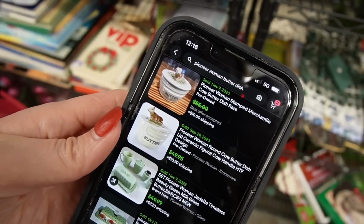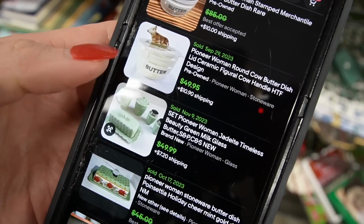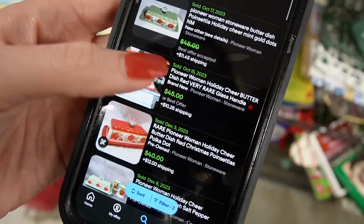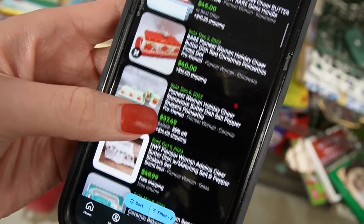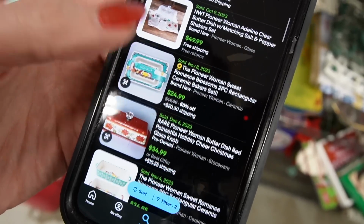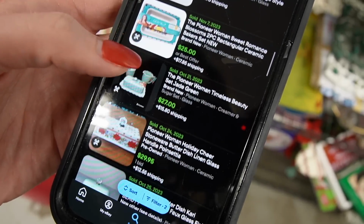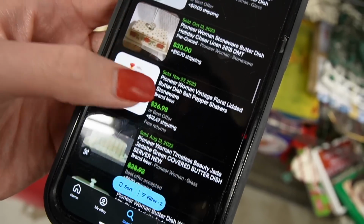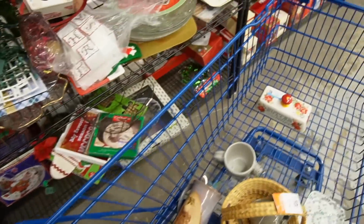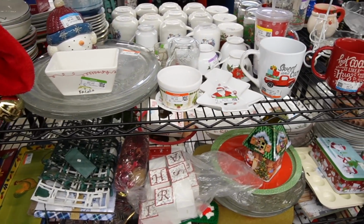Alright, so I pulled the cart over to the side and I did a search for Pioneer Woman butter dish. You can get an idea for the butter dishes by Pioneer Woman and what they sell for. Here's this one with a cow on it. It sells for about 50 bucks. Even though they are contemporary, they do have value. This one right here with that crystal knob stopper sells for about 40. Here's the poinsettia, the Christmas one, sells for 35. Now unfortunately the one in my cart does not have very much value. Here with the shakers it sells for 26. So it is $6.49 and I think I'm going to put it back. But I just wanted to give you guys an idea for that.